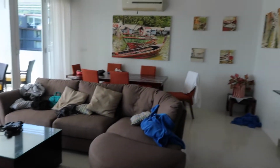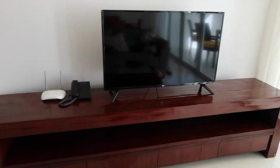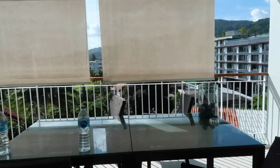And then over here is our living room. We got a TV over here. We watched A Cinderella Story here last night. And then we have a big balcony over here.